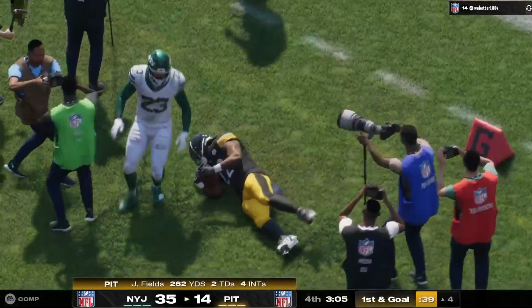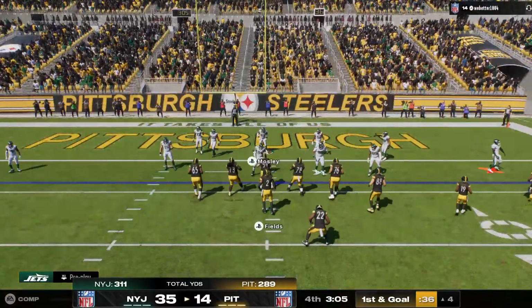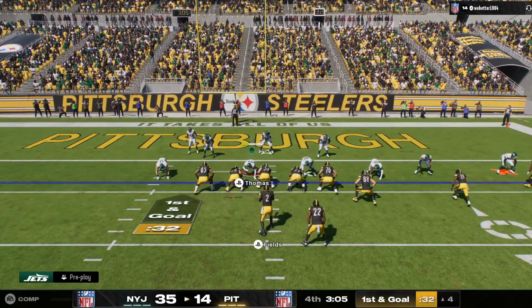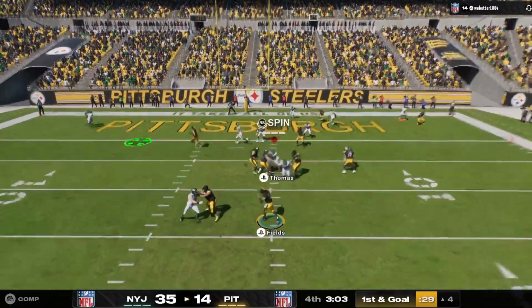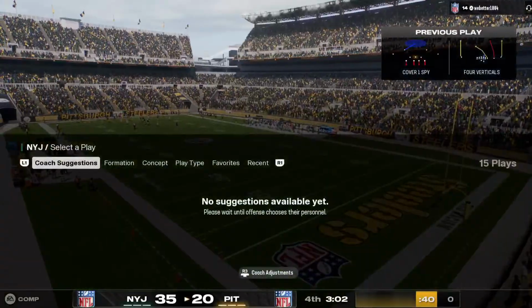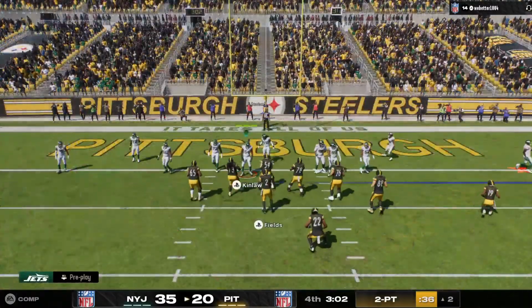Open man, right side is his running back. It's complete downfield. A well-executed 22-yard gain. Here we go. Here's Fields. And caught in the end zone. Touchdown, Steelers. Pat Freiermuth from 4 yards out.